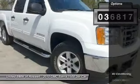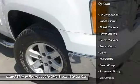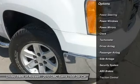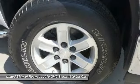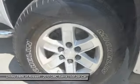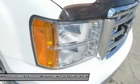Here are some of this vehicle's great options. OnStar, traction control, power steering, driver airbag, front air conditioning, side airbag, four-wheel drive, cruise control, center armrest, clock. This beauty will even make your house keys jealous. Drive it today.